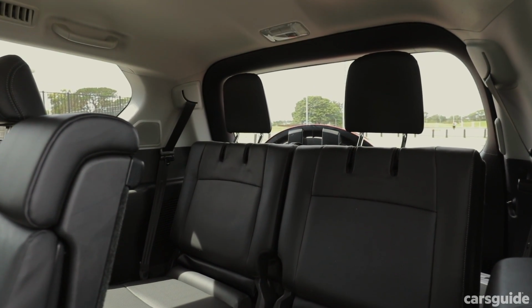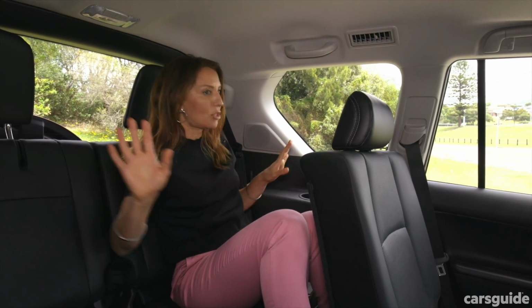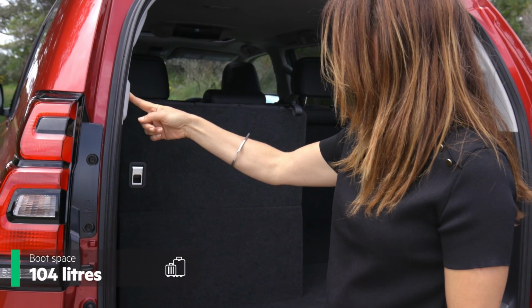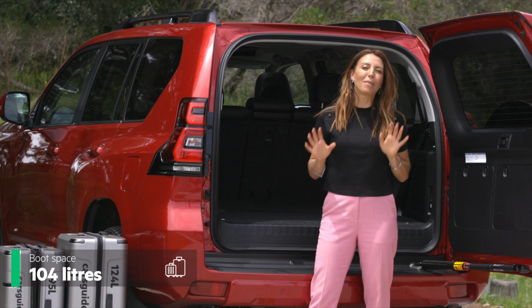It's spacious as far as 3rd rows go, and back here you will find directional air vents plus 2 cup holders. With the 3rd row in use, you'll get 104 litres of space, which is enough for some school bags or some grocery bags, not much space.